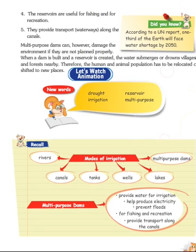The water submerges villages and forests nearby, right? Therefore the human and animal population has to be relocated and shifted to new places, right? So by this we have completed the explanation part of this lesson. The chapter is completed. So let's watch the animation of this chapter.